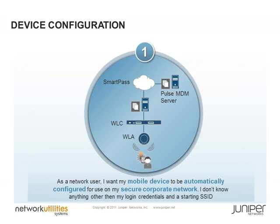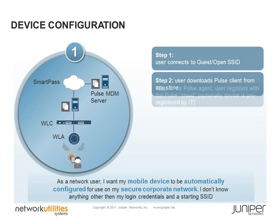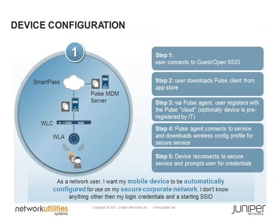Okay, so let's start here with device configuration. As an example, as a network user, I want my mobile device to be automatically configured for use on my secure corporate network. I don't know anything other than my login credentials and a starting wireless SSID, which is typically what you'd expect from an end user.